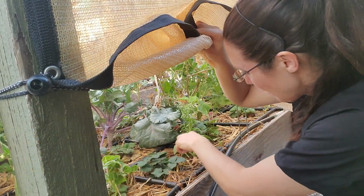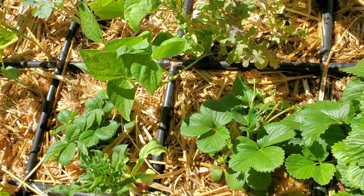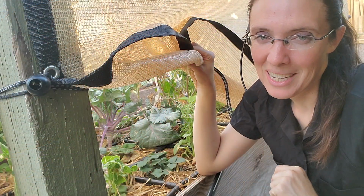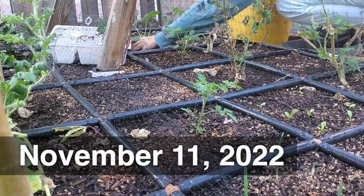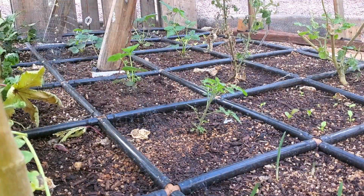And now there is a strawberry patch here as well as in our in-ground bed. So we're still experimenting with strawberries. There's nothing better than a freshly picked strawberry, even if it's really tiny. It's also interesting to note that we planted this one last spring and we planted the rest of our 12 strawberry plants in the fall, and they overwintered as well.